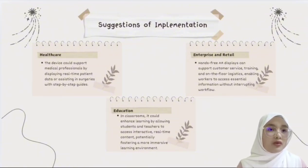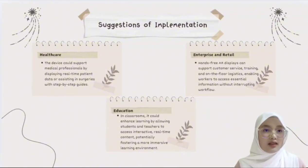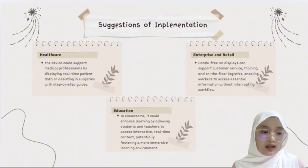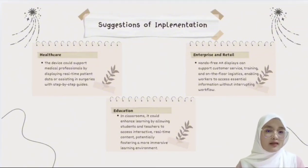For example, in a science class, teachers can use the device to project 3D AR models of molecules or the human body. Lastly is enterprise and retail. Hands-free AR display can support customer service. For example, a retail employee can use this device for inventory tracking, viewing stock levels in real time while organizing the shelves.